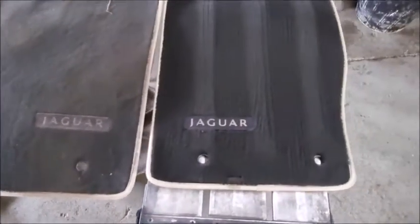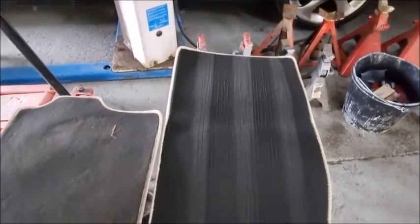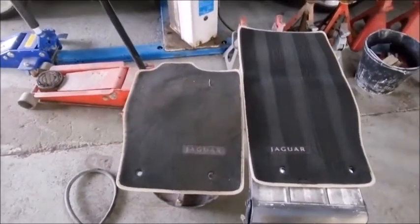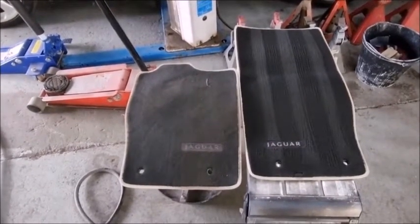As you can see, massive difference, which is what it's all about. Right, I'm gonna do the other one now.